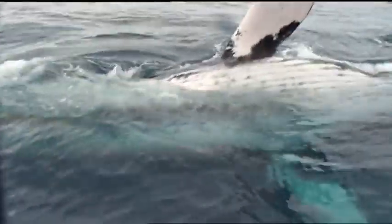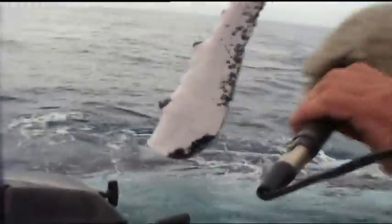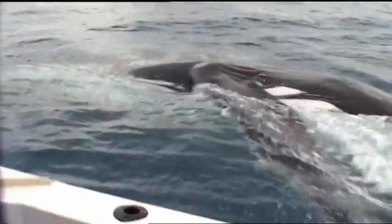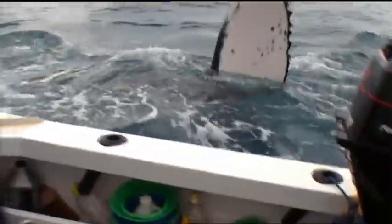Look at that, look out! Oh, isn't that amazing? Don't get any closer. This is what makes these boating trips all worthwhile. I've never seen anything like that in all my life.